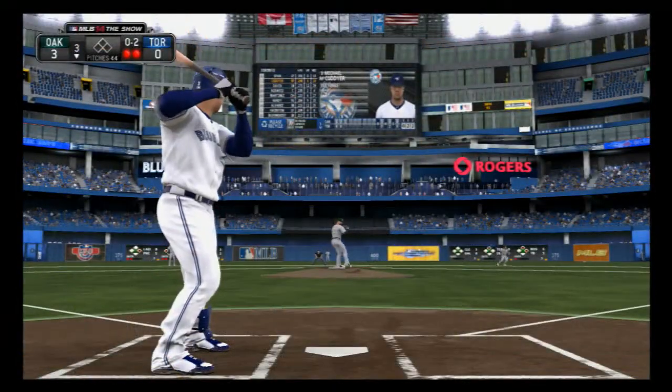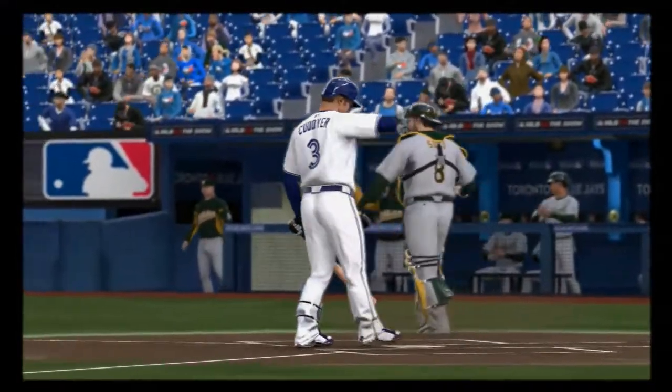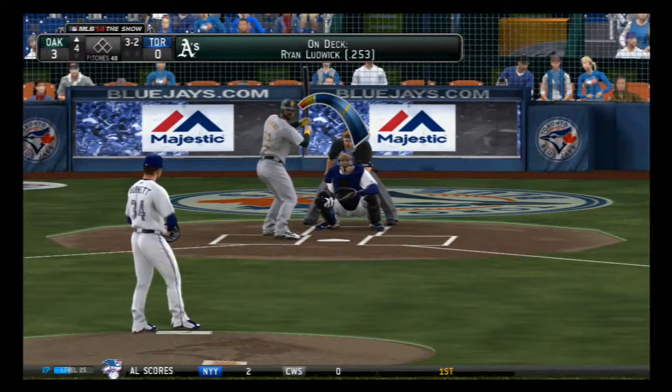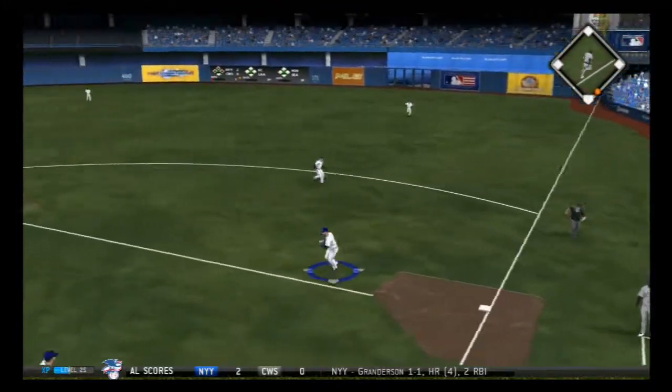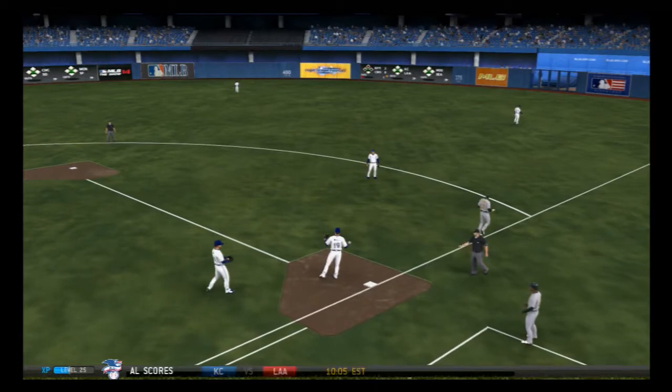Another 0-2 home. And he'll try to hold up in time, but to no avail as he went around. Jason Hayward and Ludwig waits on deck. Now a ball swung on and hit to Davis over at first. And he'll take this to the bag. 3 unassisted for the first out.